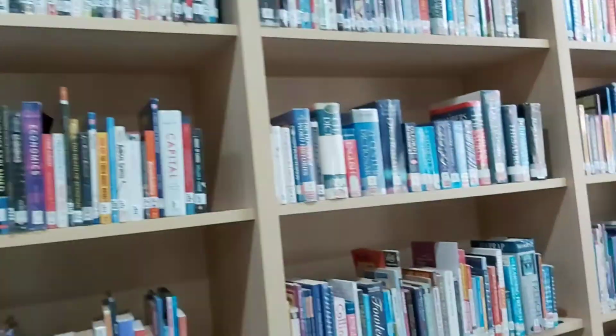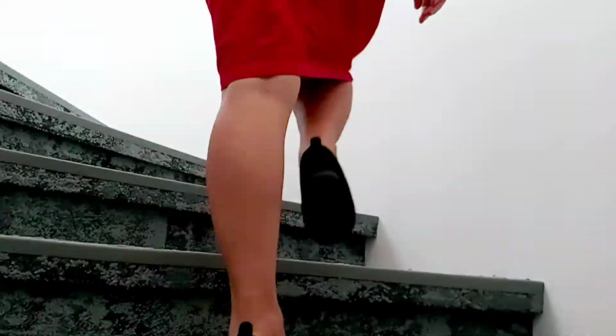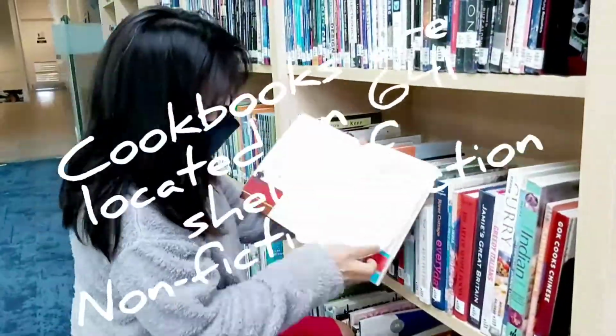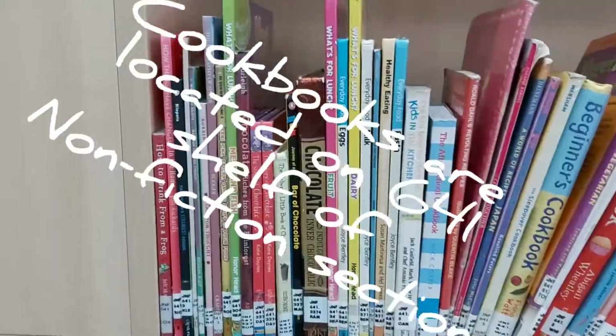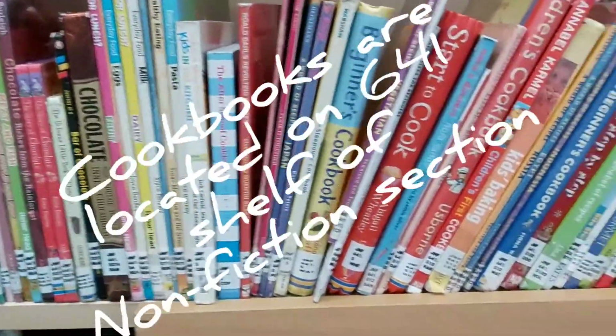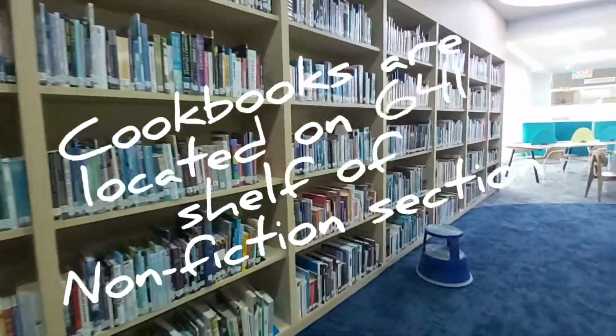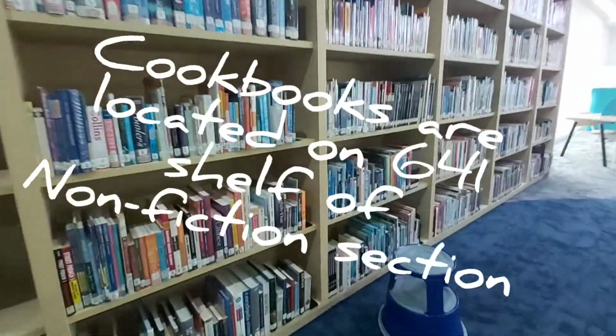And did you know that we have loads of cooking and baking books in the library? Yes, you heard it right. So why don't you join me to have a trip to the nonfiction section to check some baking books? Both junior and senior library have varieties of interesting cookbooks.